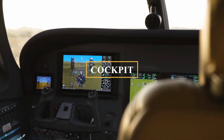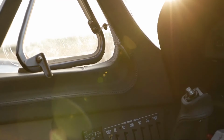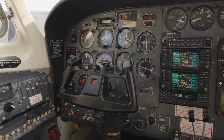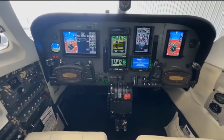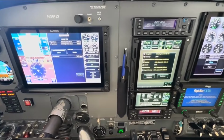Now let's step into the cockpit. The pilot and co-pilot seats are adjustable, allowing for an optimal seating position in relation to the instrument panel and controls. Originally, the Cessna 340 was equipped with analog instruments, a standard for its time, offering pilots a direct and tactile interaction with the aircraft's systems.